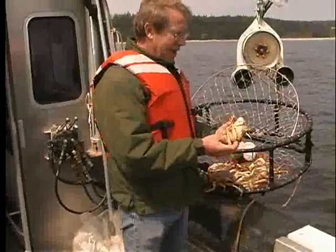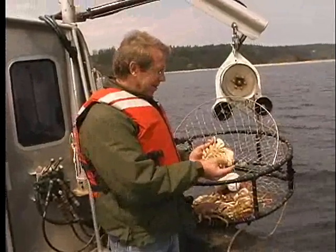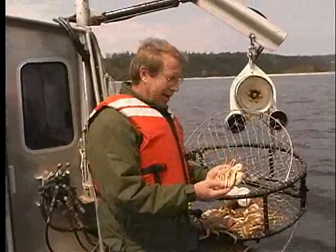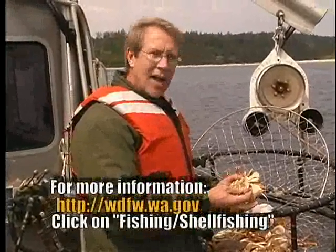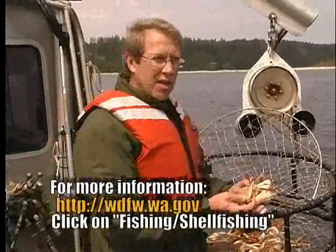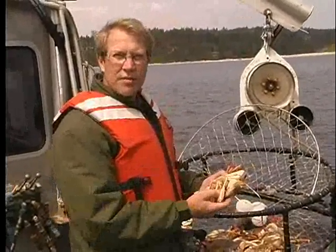This is a large male Dungeness crab that would be most likely kept by a recreational fisher, and if the crab is kept, all crab kept in Puget Sound must be recorded on a catch record card, and those catch record cards must be returned to the department. The biologists that manage this fishery use that catch card information to manage the fishery and assure that there's going to be a sustainable resource for the future.